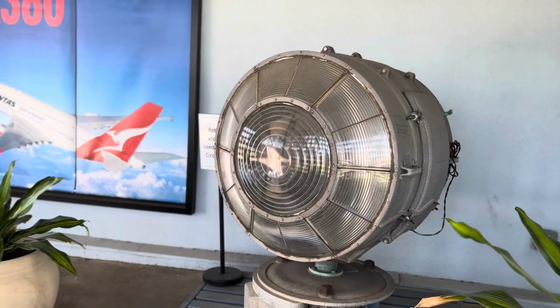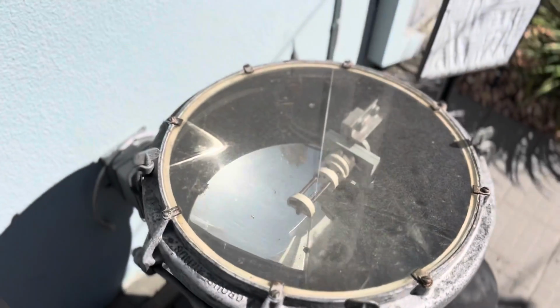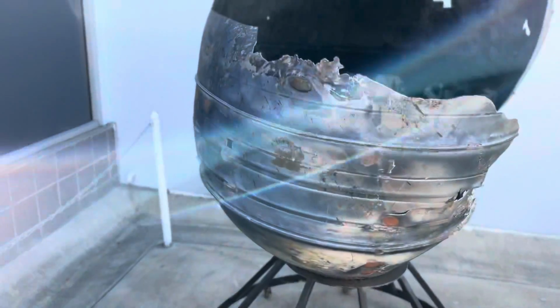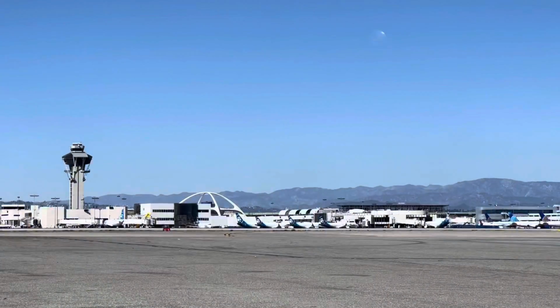The Flight Path Museum is a wonderful place to visit. Ironically, this exact building actually used to be a terminal once upon a time, and now it houses probably some of the exact same uniforms that used to walk through its halls.